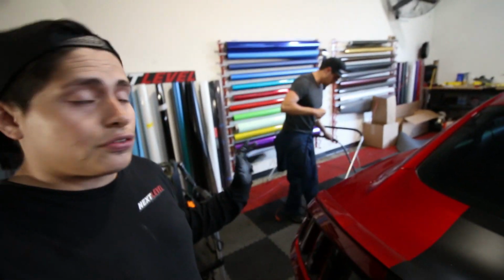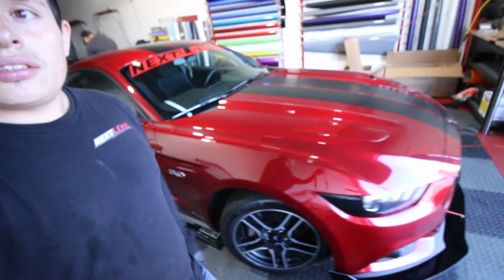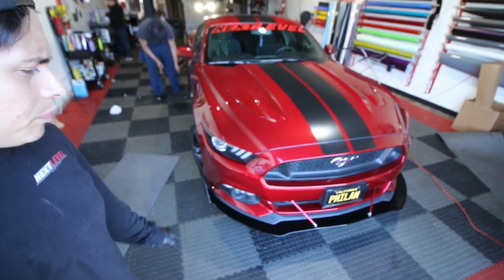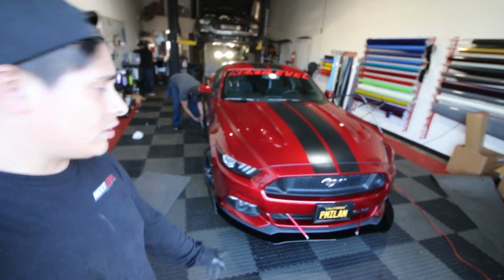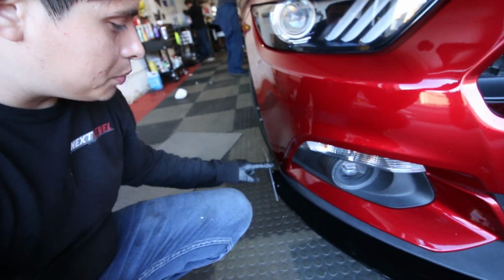So we're back. Manny's just finishing up the splitter. Let's go ahead and check it out. Check it out, guys. This is the liquid vinyl, I believe. They make this splitter, and yeah, man, this thing looks great. It comes with the red splitter rod as an option, and then you could also add all the little winglets on the side. So these little winglets right here, you can go ahead and add them on as an option.